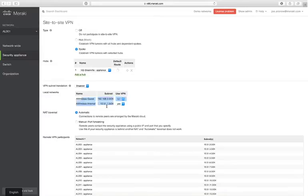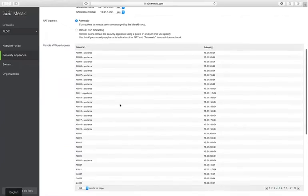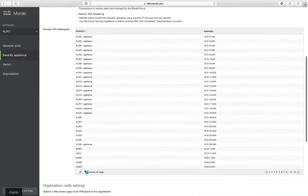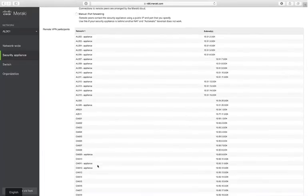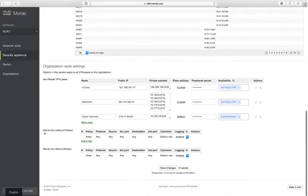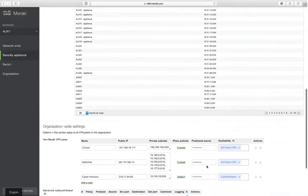From there, we've got a choice of which subnets we're going to include in that VPN. In this case, the internal subnet is included. The guest one is not. Makes perfect sense. Guests don't need access to your headquarters resources, right? There's no reason that they would. And then down here, we've got a list of the remote participants, quite a few, because it is a decent-sized deployment. So we can change the number we want to see in one page and see a whole bunch of these. These are all the other sites that are connected and their subnets.